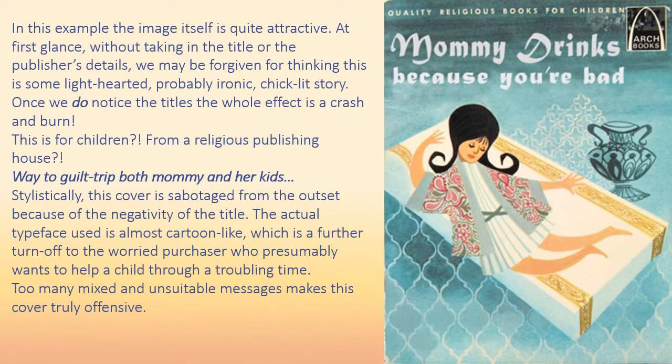In this example, the image itself is quite attractive. At first glance, without taking in the title or the publisher's details, we may be forgiven for thinking this is some lighthearted, probably ironic, chick lit story. Once we do notice the titles, the whole effect is a crash and burn. This is for children? From a religious publishing house? Way to guilt trip both mommy and her kids.